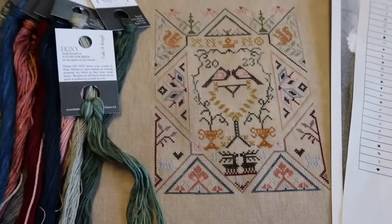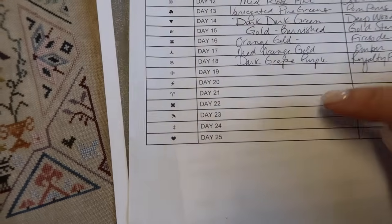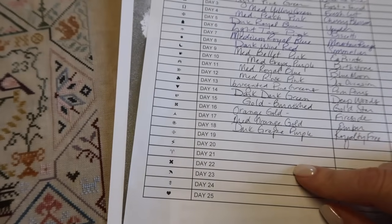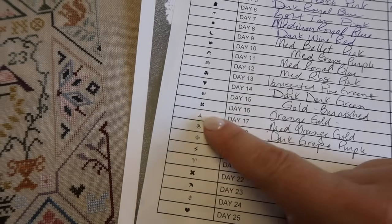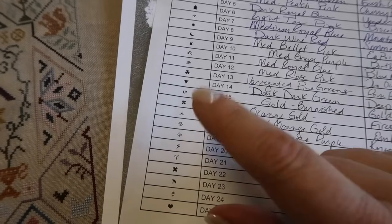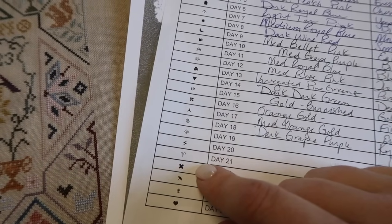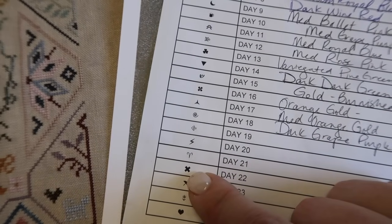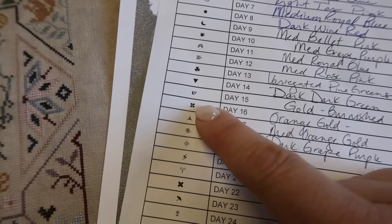Okay, the stitching for today, first of all, of note, the symbols for day 22. You'll see I'm a little bit behind here on filling in my form, but the symbol for day 22 is similar to the symbol for day 16, which was our fireside. So if you're a little bit behind in stitching and you're only stitching from the newest chart, you're going to want to watch out for that because of course the print is quite small on our card. That X is a much more solid X than the one for day 16, which has rounded corners.